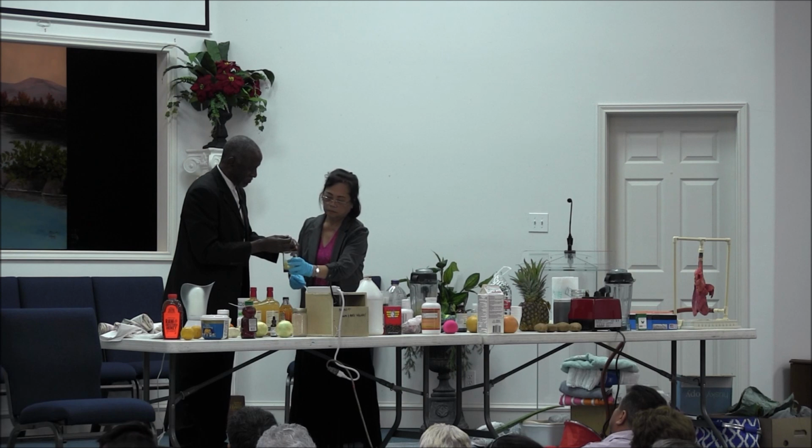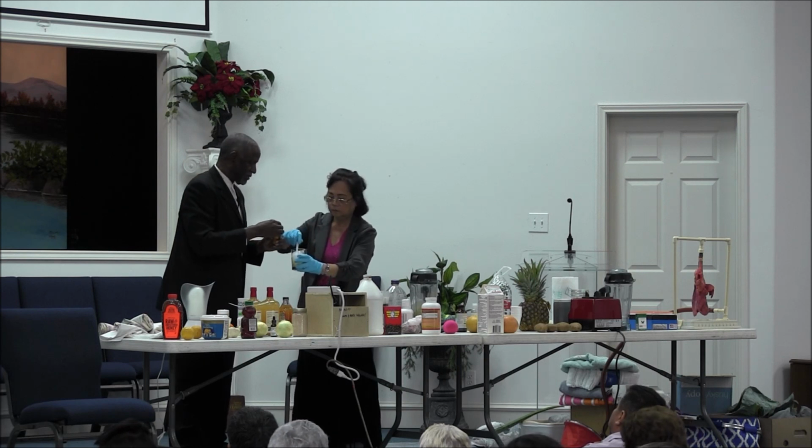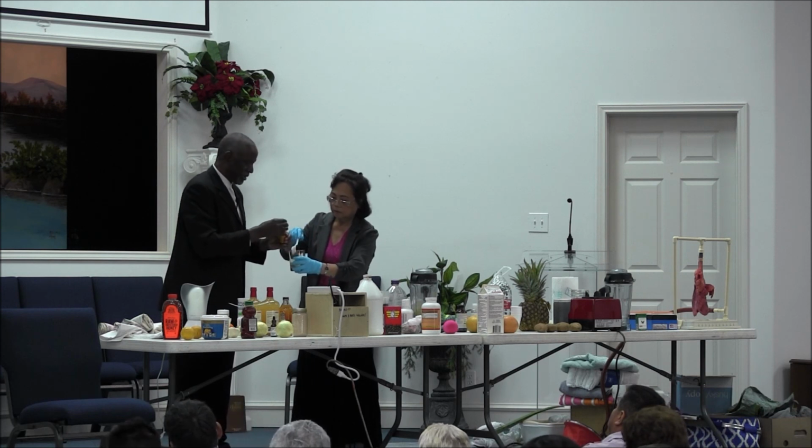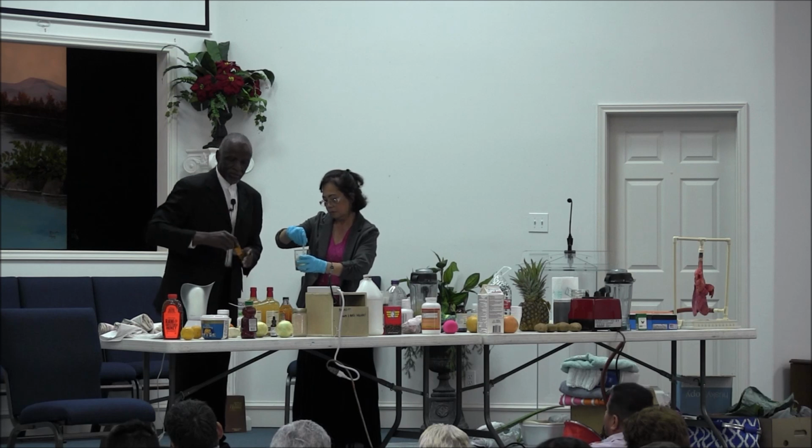I'm just going to add about a half of a teaspoon. This is about a half of a teaspoon. I'm going to put just a little bit more in there. Okay? About a half a teaspoon of the peppermint.